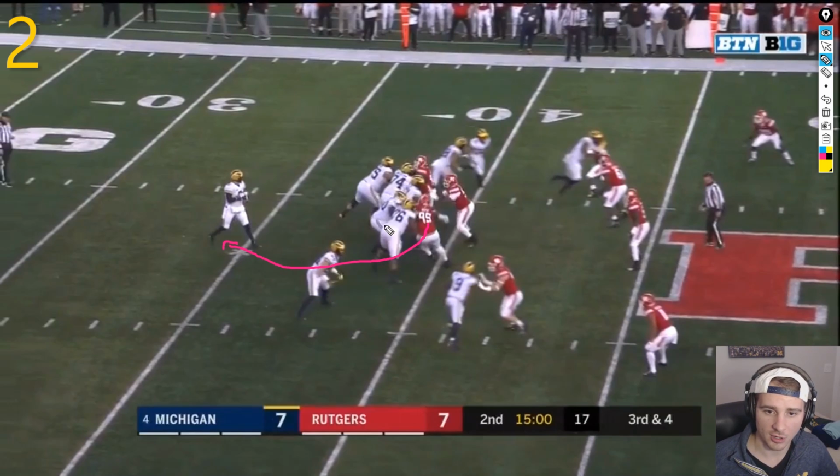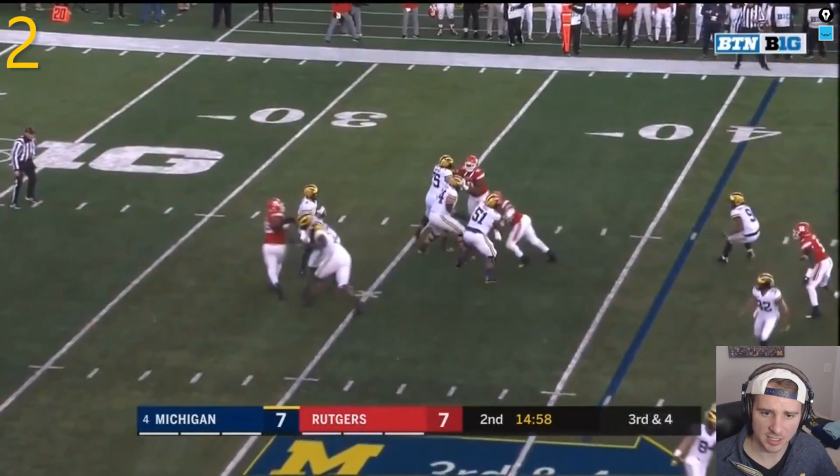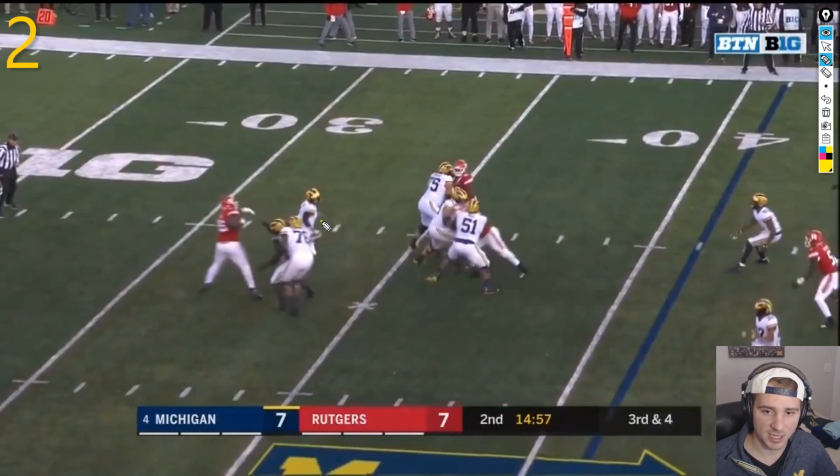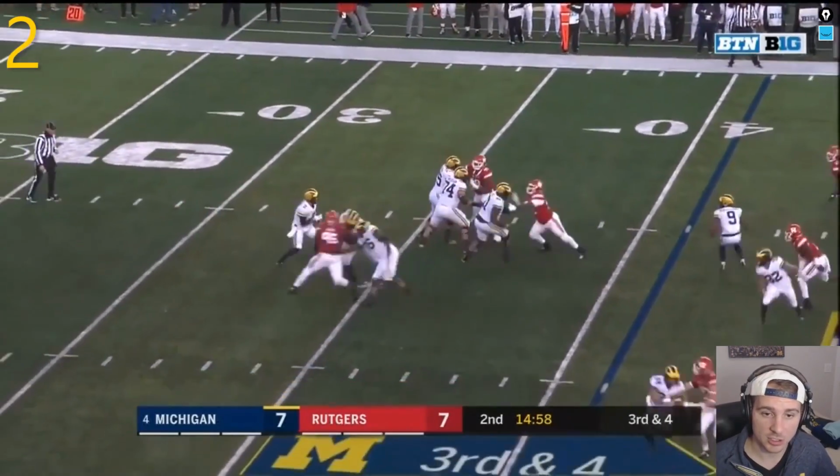It's a good job of recovery for Onwenu to actually fall back and get a hat on him that allows some room for Patterson to step up. I'm not exactly sure why Patterson decides to go to his left here. It looks like he has a much easier path here to step up and kind of extend it this way. It works, but I'm not exactly sure why he made that decision.